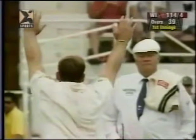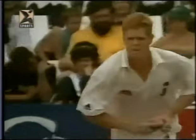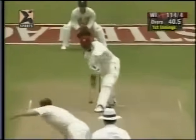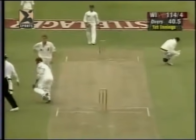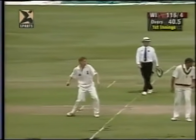Well, that's well bowled, big appeal, but he's got well forward. Umpire Orchard says not out. That's a good shot. Won't go to the boundary. Cronje. So, three runs. Takes it up to 117 for four.